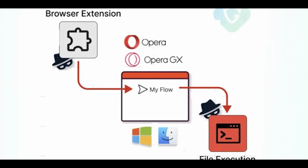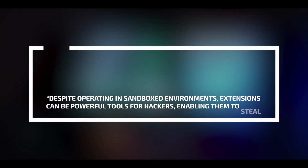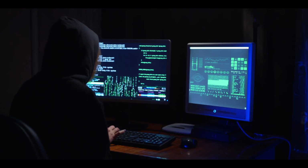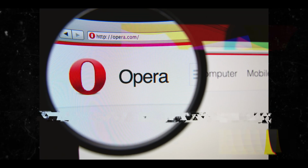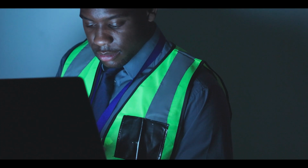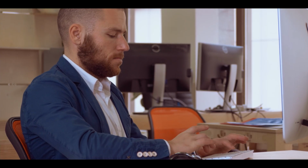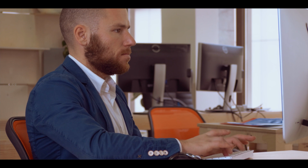Now here's some of a statement. Despite operating in sandbox environments, extensions can be powerful tools for hackers, enabling them to steal information and breach browser security boundaries, the company told The Hacker News. This underscores the need for internal design changes at Opera and improvements in Chromium's infrastructure, for instance, disabling third-party extension permissions on dedicated production domains similar to Chrome's Web Store, which is recommended but has not yet been implemented by Opera.